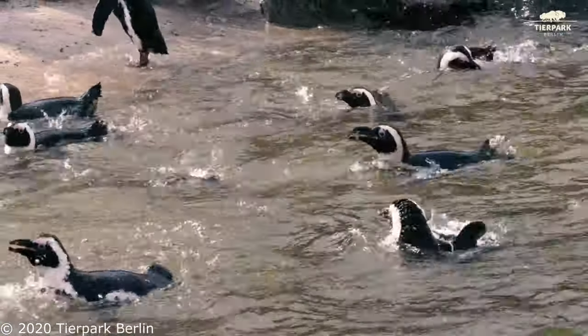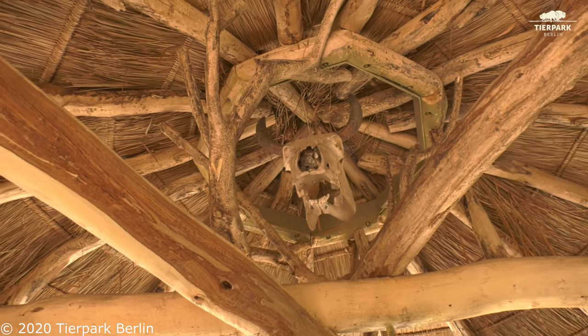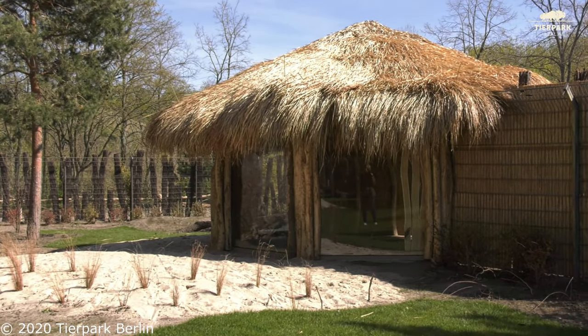There is a second section coming, which is already under construction and will include a savanna for zebras, antelopes, and giraffes, along with the centerpiece of the African landscape, which will be a new elephant house.